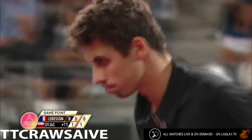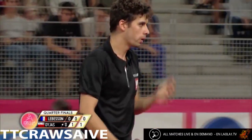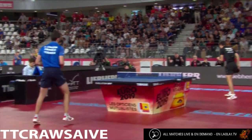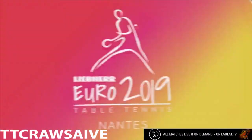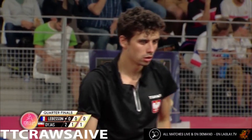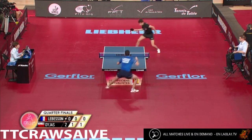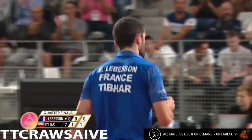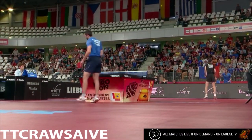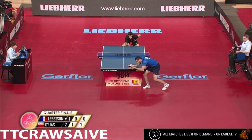And again, burns him on the forehand side. Luckily it didn't change anything. Look at that backhand. Huge from Jakub DYJAS, showing no signs of slowing down. Dummied the first ball with the backhand, and then waves LEBESSON goodbye. Whoa. Brute power from Emmanuel LEBESSON though. The third ball was high enough to just slap through. It's not coming back. Maybe Simon Gauzy could have lobbed it back, but not Jakub DYJAS.